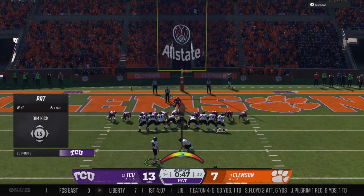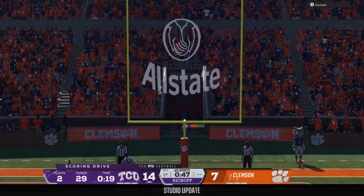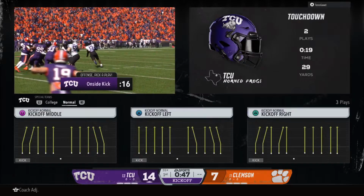A quick strike, just as we expected. Yeah, and quick strikes are easy when you got such great field position. Obviously, when the offense starts in such a good spot, puts the defense in a bad position, and the offense takes advantage.